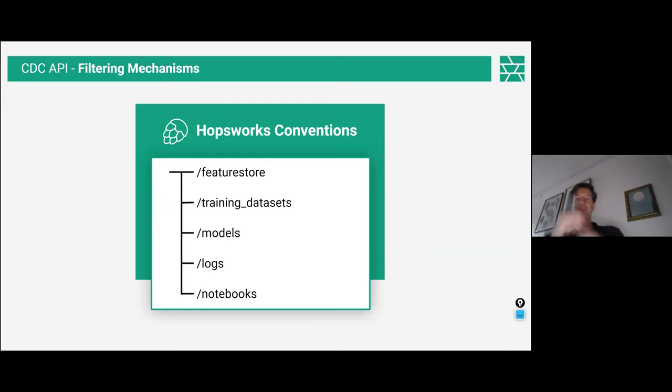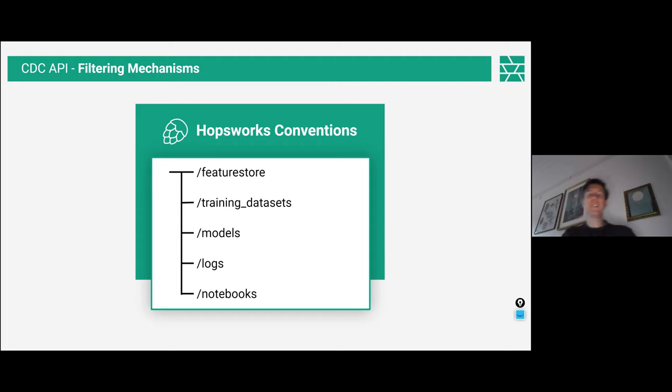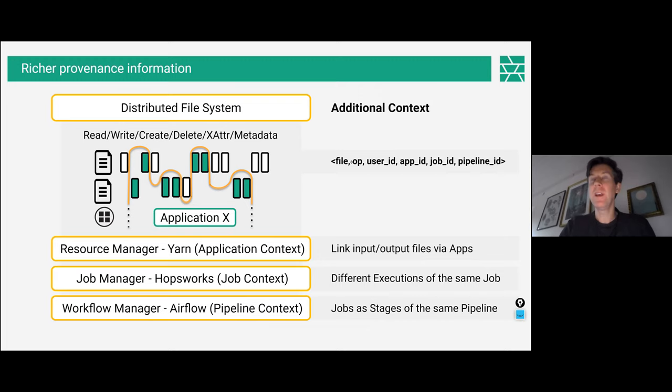Quick question. So provenance information is at the level of the file, right? Well, the starting point is the file, but you can layer anything you want on top of it. We would know the application associated with the file, what was the last application, and what operation was performed: was it delete a file, read a file, write a file, append a file? We know the user who did that. We know the job that caused that application to run, and we know the pipeline that caused that job to run. And then you can have any metadata associated with the files as well, because files might be, for example, features in the feature store, and then we'll have a lot of feature metadata. The file might be a model file, so we're going to have a lot of model metadata as well.